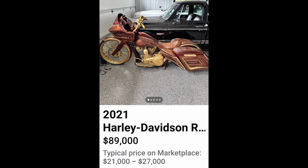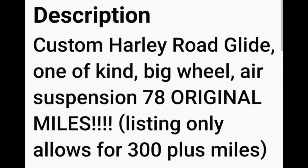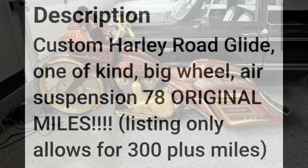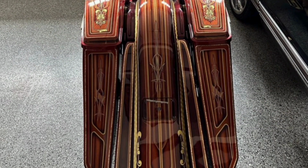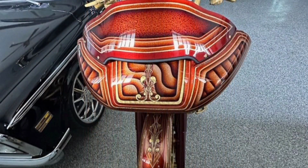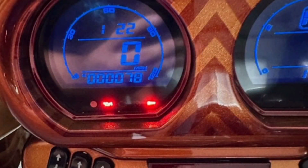Next, got a 2021 Harley Davidson Road Glide for $89,000. Whoo-wee, that price tag. This is a good looking Road Glide. I'm not going to take that away from him. I dig the paint job. Not necessarily those colors. Got too much gold on this bike for me. But I respect the build. And it's got a nice paint job and got a lot of nice work done to it. Is it worth $90,000? I'm going to let you guys be the judge. Leave it in the comments.